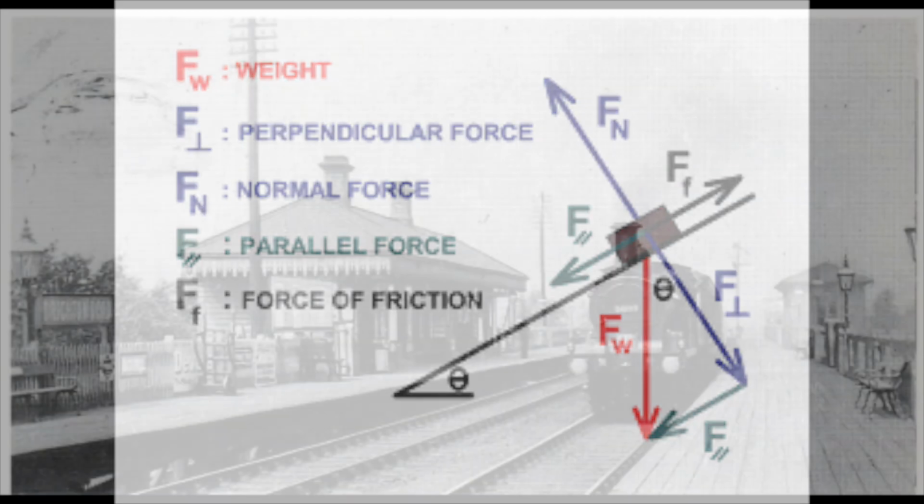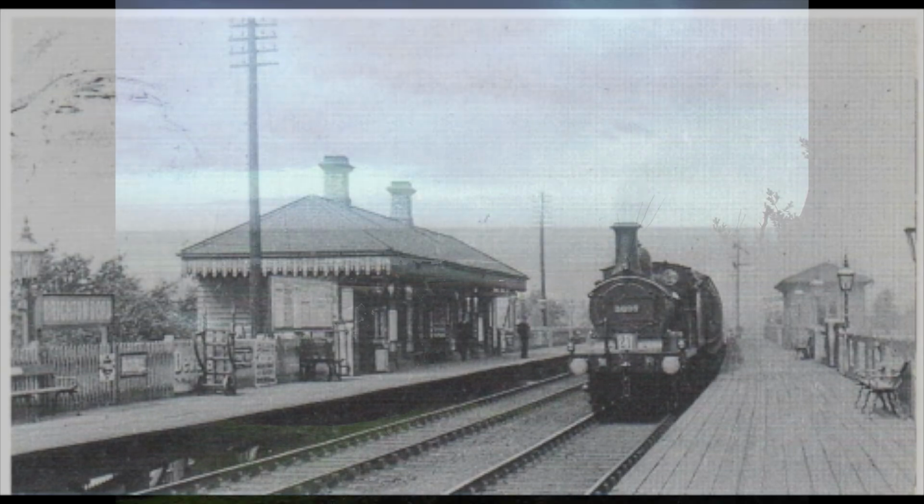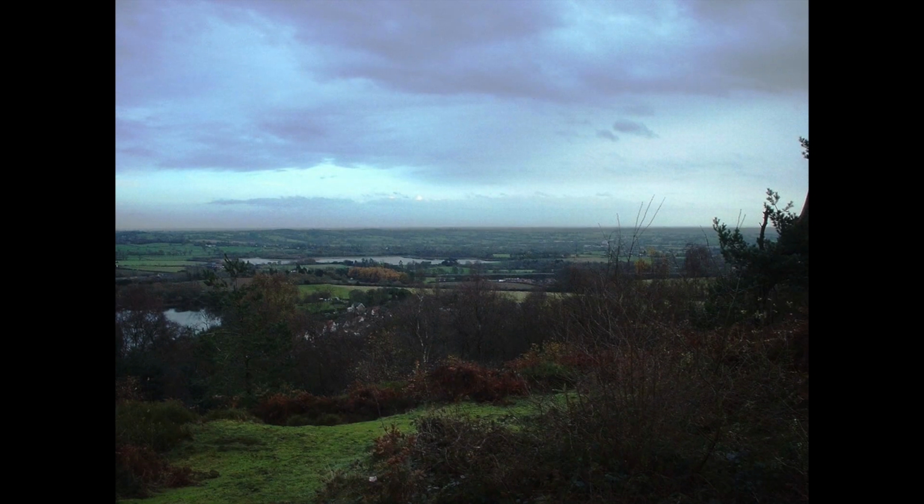So with all the above in mind, and the average engine's power also in the mind's eye, when the Birmingham and Gloucester Railway proposed a new line between Gloucester and Birmingham, the railway had a dilemma. Birmingham sat on average 150 metres above sea level, but Gloucester sits in a valley that's just a few metres above sea level. So between them, there are several sharp inclines.